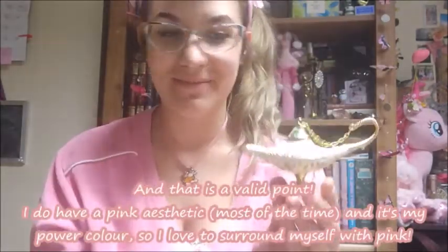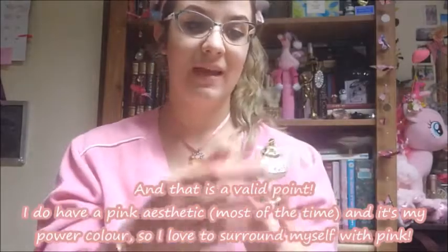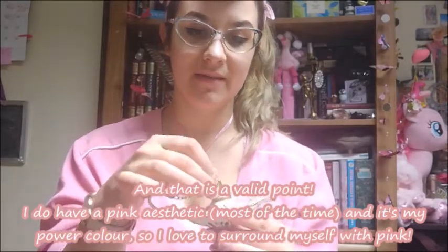Item number six, beautiful lamp. One of my best friends brought it back for me from Morocco. It is aesthetically pleasing. That's why she picked it, because it's pink and green. And I just thought it was an interesting trinket I have, and a little taste of Morocco because I've never been to Morocco or anywhere near it.